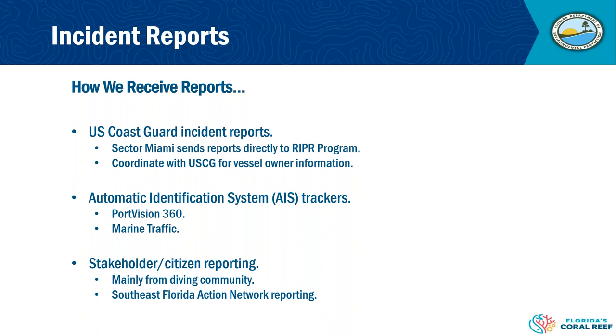It's almost like a radio transmission that pings their location back to satellites, which we can then follow on Port Vision 360, which is a paid service that we use, or MarineTraffic, if any of you are interested. That is a free online service where you can look up any vessel in the world that has an AIS tracker, see photos of them, see where they've been. A lot of this information is freely available online. We do receive a lot of our information that way. And stakeholder citizen reporting, so that's where the local community comes in. We get a lot of reports from the local diving community and also from the Southeast Florida Action Network, which I will get into in a little bit.